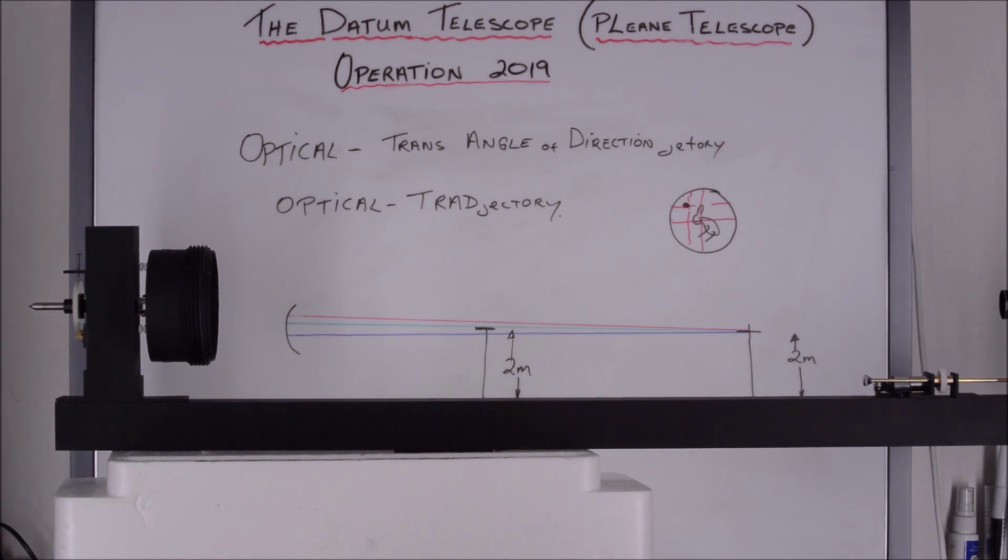We were able to turn the mirror very slowly. You'd never be able to turn this by hand to give you that accuracy. That's why I installed the motor. The slightest movement, even a breath of air on this thing, would put it out. So look, I might go into this a bit further.